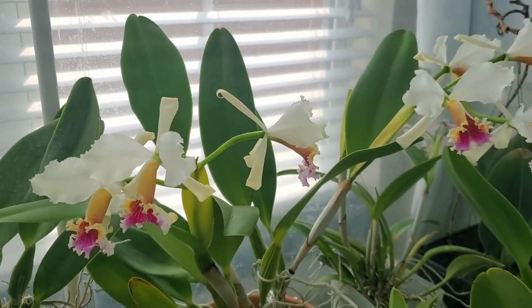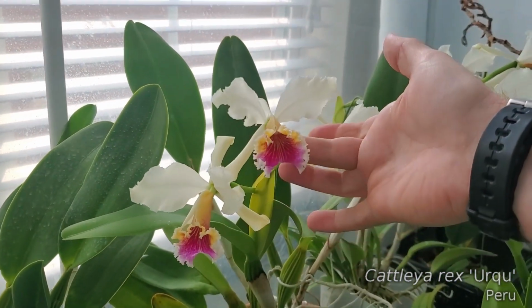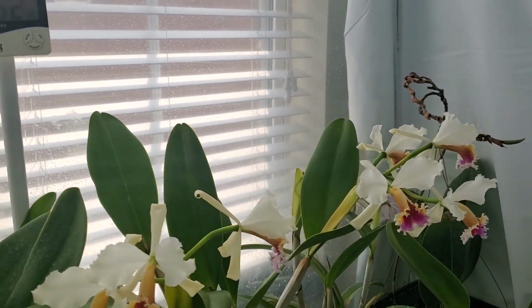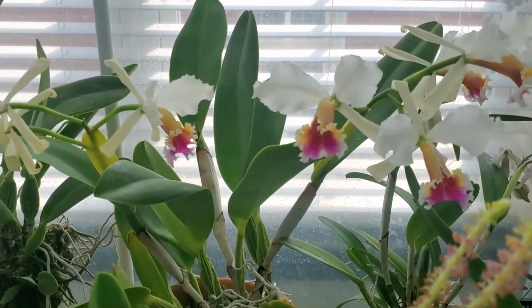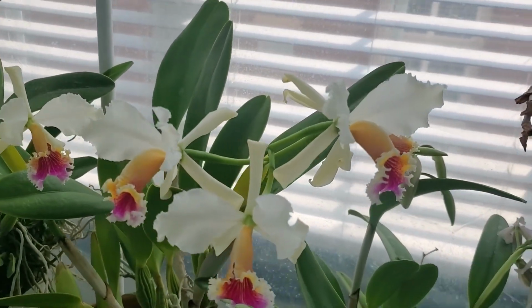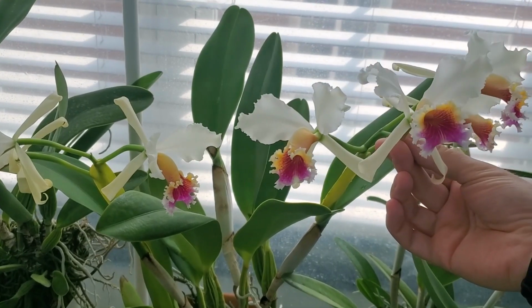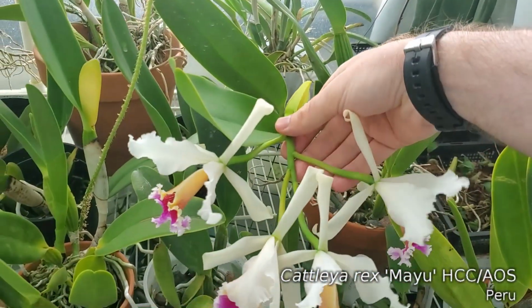And then back here we have Orku. Orku is my largest plant. It does not have big flowers though. I think at this point I've had 4 different spikes bloom out on this plant, and all of the flowers have been pretty small, so I'm thinking this is not going to be a plant that produces big flowers, but it is a very strong growing plant. And you can see it's quite a monster. So, still nice. And then down here we have Mayu's second bloom.